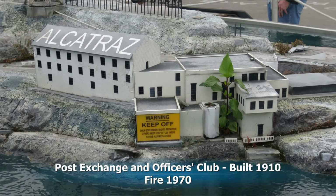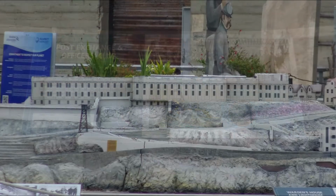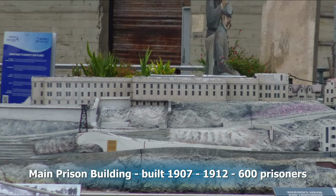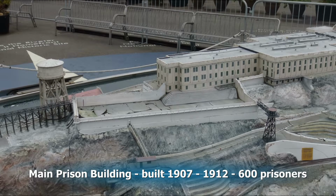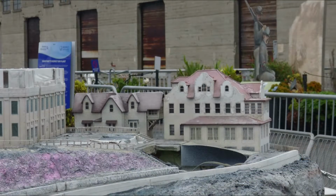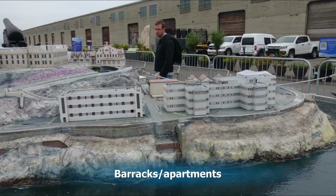The Post Exchange Store and Officers Club was built in 1910, but a fire burned it down in 1970 and only a shell remains. The Marine Prison Building was built in 1907 to 1912 and housed 600 prisoners. The Warden's House was also destroyed in the fire of 1970, and we're not going to be looking at it.